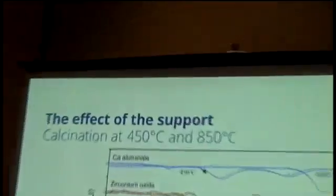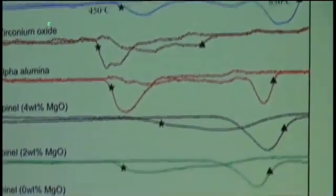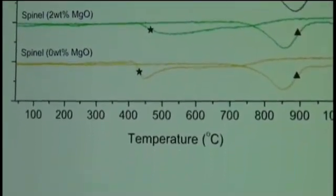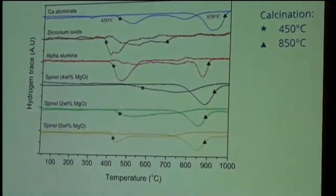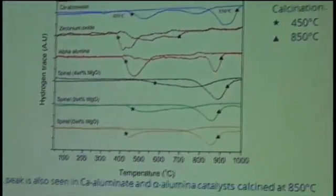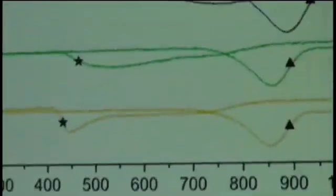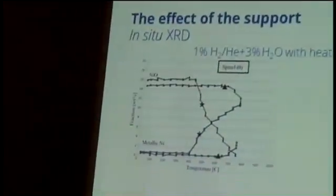This is only for the magnesium aluminate that we see that. Here I have a temperature profile for a number of catalysts, for the calcium aluminate, those 450 and 850, and we see also for the calcium aluminate we have a high temperature peak. And for alpha alumina we also have this high temperature peak, but for zirconium oxide we do not have this peak. So all alumina containing catalysts have this phase, but alpha alumina, you can see it has a little peak also in the lower region, so it's not fully nickel aluminum spinel, and it's probably more difficult to make on this carrier. And zirconium has none of this peak, which is supported by alumina.